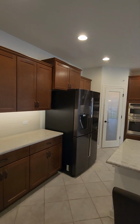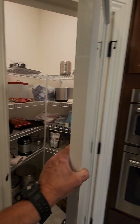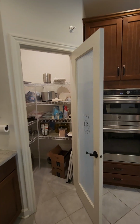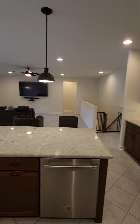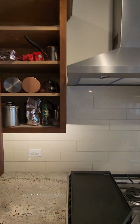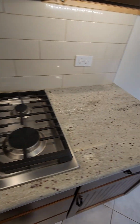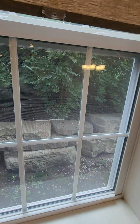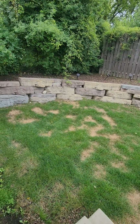Open concept. Everything is like brand new in here. It's got a corner pantry. Cool refrigerator. Not much backyard space.